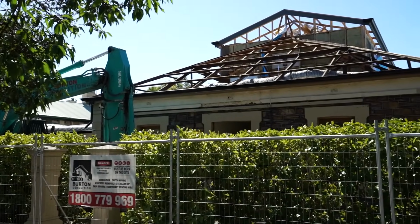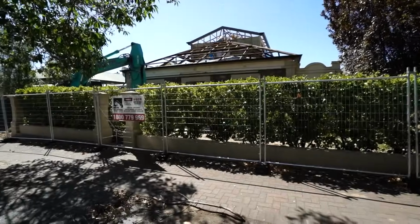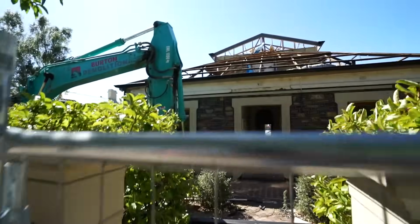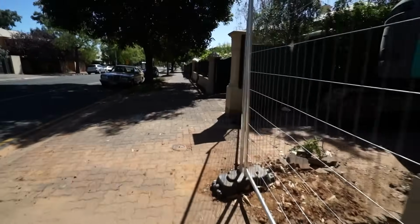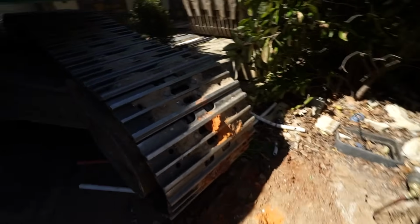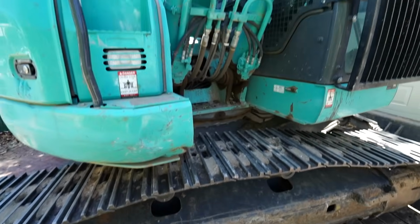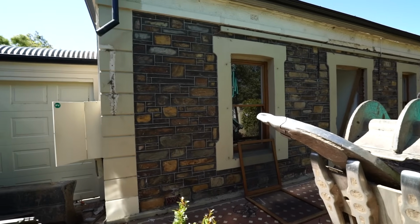So this one I just stumbled across, saw the demolition fence up, and as you do, you always want to try and check it out before they knock it over. So we'll check it out now, guys, and you will see it exactly how I found it on the day. Let's go in and have a look. This poor bluestone cottage.